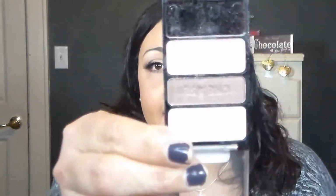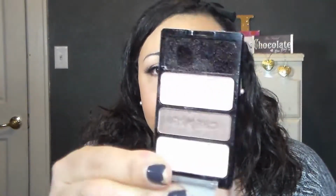Wild Color Icon Trios. The two I have here: this one is Sweet as Candy, with pretty pinky and taupe shades. Ooh, I might have to pull that back, my light's pretty bright up there. I should change that bulb in that thing. And then this one is Walking on Eggshells.